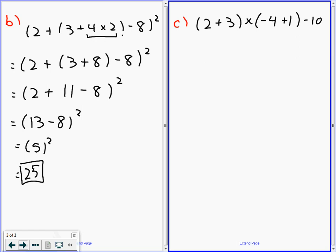Okay, Riley, ready? What's the first thing we do here, please? First step is going to be what? The bracket. So you can start us off. It's 2 plus 3, please. Okay. We're going back to Aaron, please. Aaron, what's negative 4 plus 1? Negative 3, awesome.